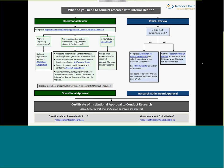For the operational review component, currently we have a form. It's a quick 4-page form. The first page is contact information, basically.